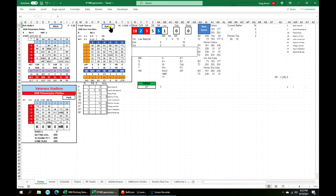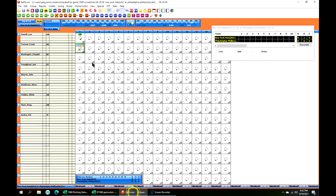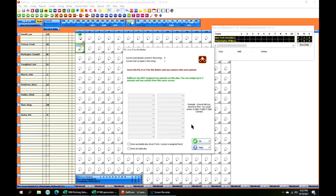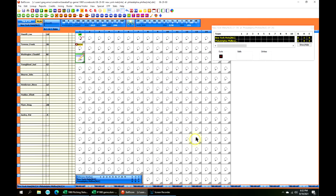The bunt will be 35, and 3 is a D6, and 2 is the D20. So we have a good bunt, and 3 goes to first base. So we're gonna have an out. 3 to 4, sacrifice hit. All right, and that brings up Claudell Washington, runner on second, 1 out.